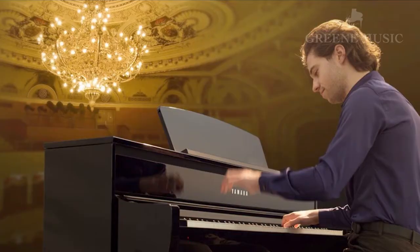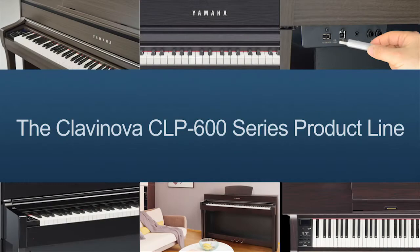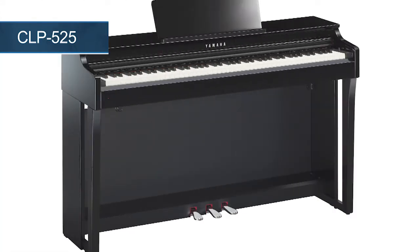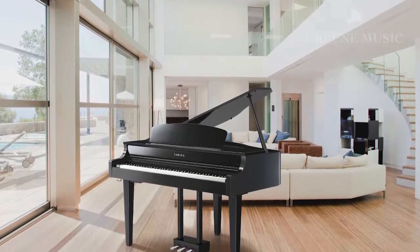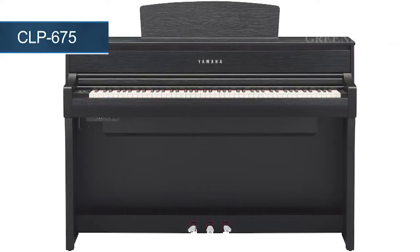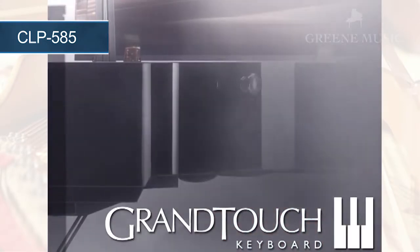Let's now explore the world of Yamaha's award-winning CLP Clavinovas, starting with the model lineup. The CLP 600 series include Yamaha's entry-level Clavinova, the CLP 625. Next, you'll find the CLP 635 and CLP 645. For piano enthusiasts of all ages, these models offer a major jump in sound refinements and features. Yamaha also offers a specialty mini grand cabinet model called the CLP 665 GP. And then finally, we come to Yamaha's top two models, the CLP 675 and the CLP 685, which will serve the needs of the most demanding piano purists.